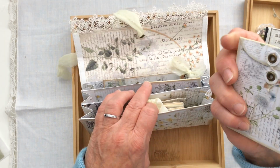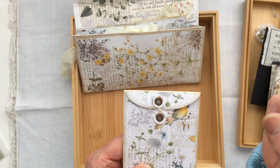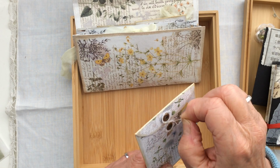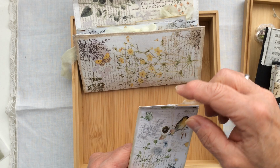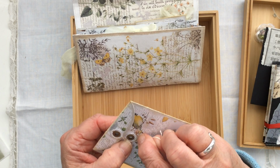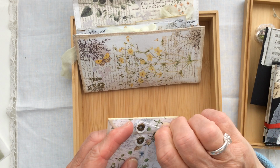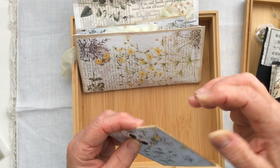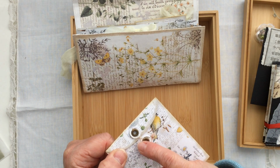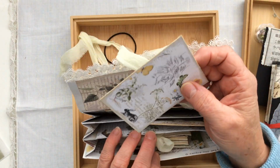So there is 2 of these little seed packets. This one I've just done a couple of eyelets for my closure. And again, nothing in these. It's just to show you what you can do really for different styles of closures. So that's just got some of my vintage French linen thread to wrap round.